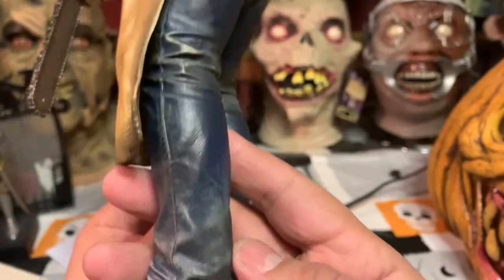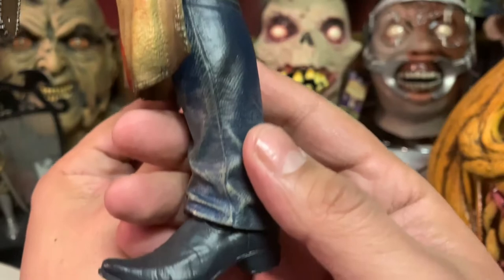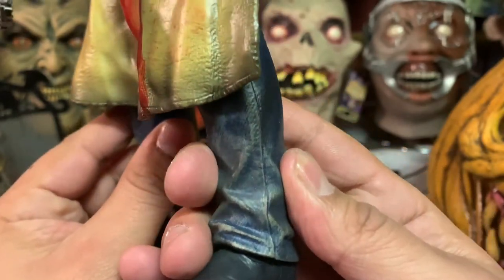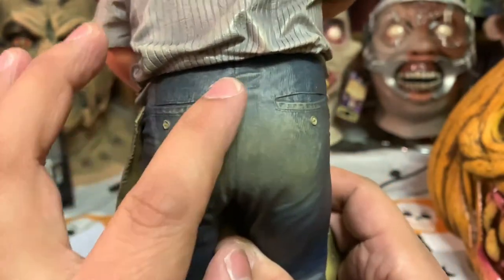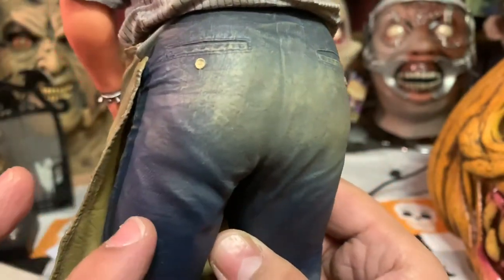Even the pants. We got the weathering of the pants there, the boots. Nice and faded jeans we got going on there, the back of the knees. And of course, we got the faded butt. A leather face, so you know he's been sitting a lot. Nice little fade going on the jeans, the crinkles. But just the detailing of everything.